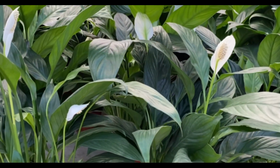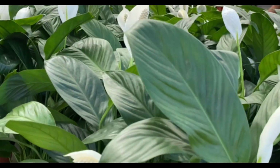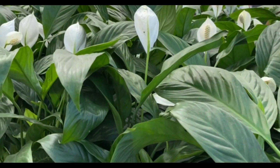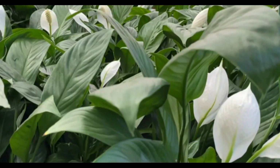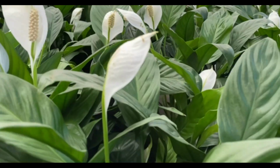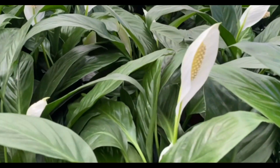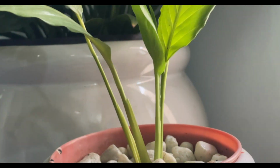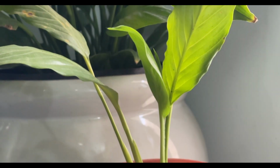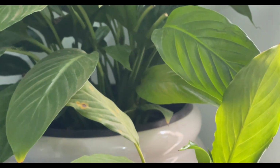5. Peace lily, Spathiphyllum. The peace lily isn't just about fast green growth. It also blooms regularly with beautiful white flowers. When it's happy, you'll see new leaves pop up all the time, and it fills out into a lush, full plant fairly quickly. It prefers medium to bright, indirect light and consistently moist soil, but not soggy.